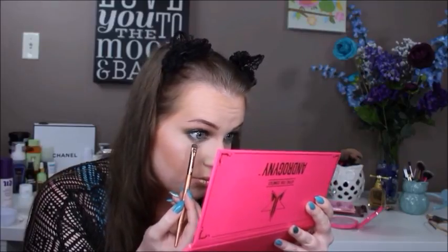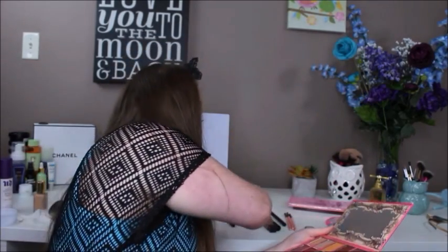Then I'm going to take Frosting here, and I'm going to put that in the middle just like I did on top. And I'm going to put it in the middle and the bottom. Doesn't look like it's doing a whole lot of popping with this dang brush. Going to wet my angled brush, my Sigma E65, with a little bit of setting spray because I want this color to pop on the lower lash line.